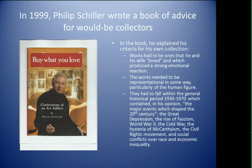In 1999, Philip Schiller published a book, and it's actually a fun read, and I'm going to give it to the collection. I think you'll enjoy it. He's a real deal maker, and he loves getting great deals on art, and so he sort of details his victories at auctions and different kinds of negotiations. But he also outlines why it is he collected art.